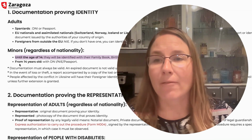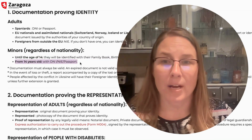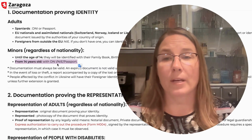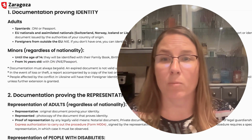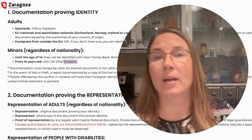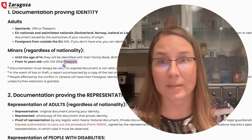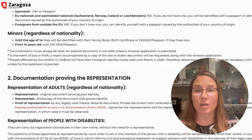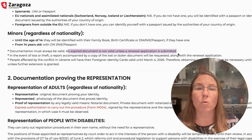And then after 14 years old, they have to have their DNI, which is the number you get if you're a citizen, or their NIE, which is the foreigner number, or their passport. So once again, the fact that you can do this with only a passport and without an NIE means that you're not necessarily required to have a legal status. Okay, so the documentation must be valid. It cannot be expired unless a renewal application is submitted.